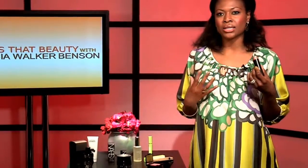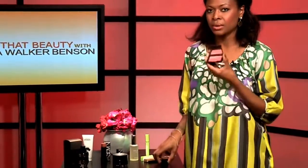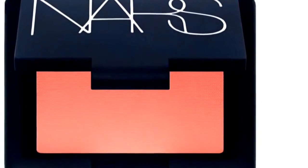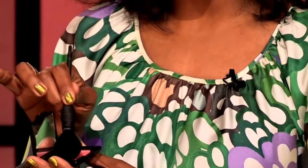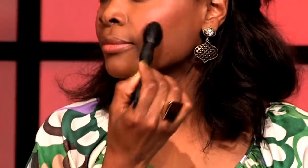Now, because I also want to have a little bit of pop or point of interest, I then follow up with a blush. And right now, what I'm wearing today, is a blush that I actually just bought the other night, and I love it. I've been wearing it every day ever since. It's NARS Torrid, and what I like to do is get a little bit on the kabuki brush here, tap off the excess, and just apply right to my cheeks. It's very peachy. It's got a little bit of iridescent shimmer, but it's very soft and very subtle.